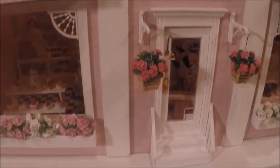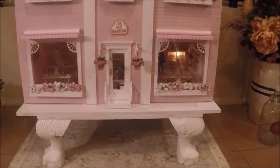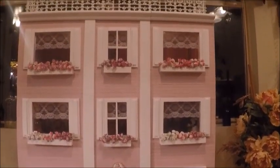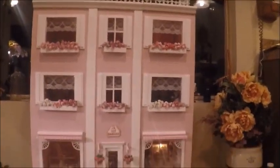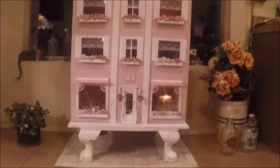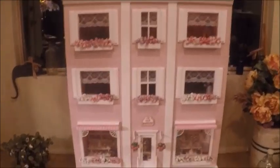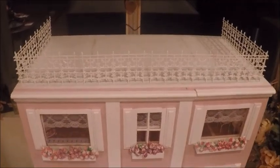Dollhouses are heavy. A lot of people do put them on turntables. And there's the pretty flowers that adorn the bakery, and the beautiful window boxes with the roses cascading out of them, and the pretty awnings, the pink and white stripe awning, and the clawfoot table. And just going to take another tour of the front of the house. There's the pretty railings. It looks very New Orleans, very Parisian. There's another glimpse of it with the doors closed. There's the railings on the top.